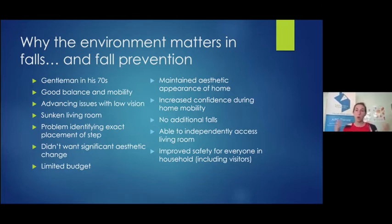The outcome of that intervention was that he maintained the aesthetic appearance of his home. He had a lot of increased confidence in his own safety and his own home mobility. He did not have any additional falls off that step and was able to independently access his living room. It also improved safety for everyone in the household, including visitors, because of the non-slip surface that was then on the step.